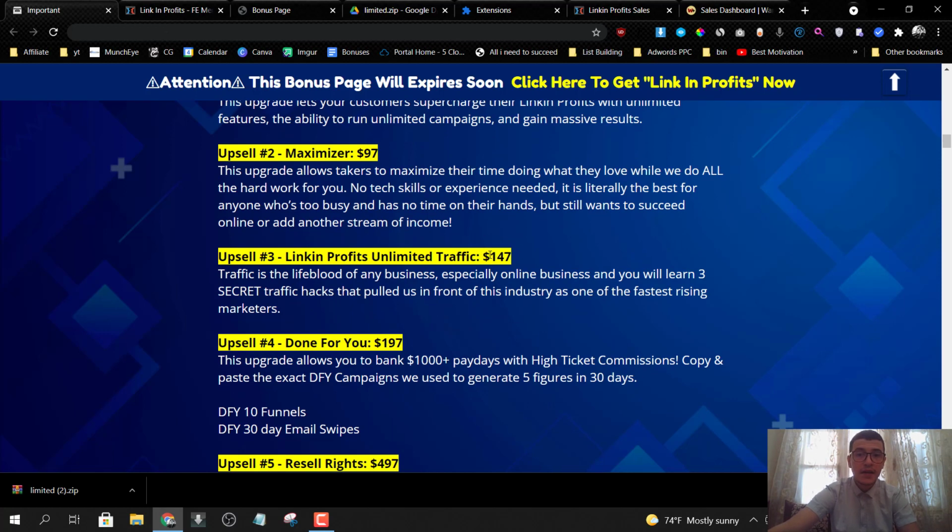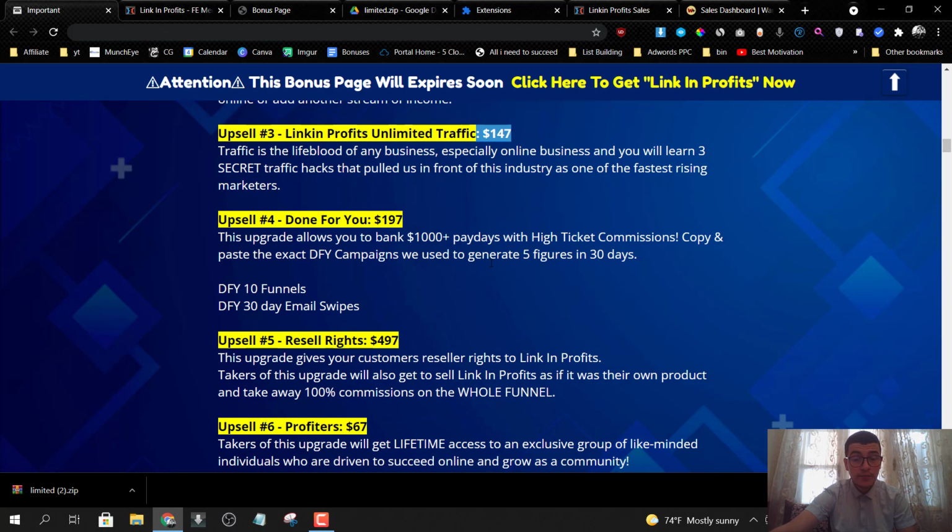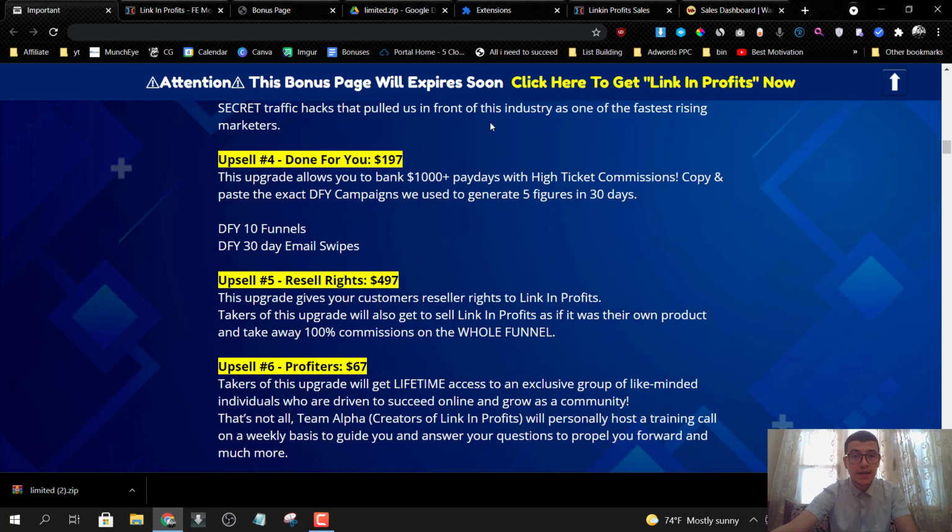Anyways, upsell number three is gonna be the unlimited traffic for $147. Now you get to put your pixel inside of their sales pages and you'll be able to redirect that traffic anywhere you want. So if you want to put your Facebook pixel or Google pixel inside one of the sales pages, you can siphon that traffic anywhere you want through retargeting. If you don't know what I'm talking about, you can definitely skip this upsell. And if you pick it up at the downsell price, it's gonna cost you $97, which is an absolute no-brainer, because you're gonna get literally buyer traffic to your pixel, and you can retarget them to an opt-in page and you have a buyer list. So it's an absolute insane asset.